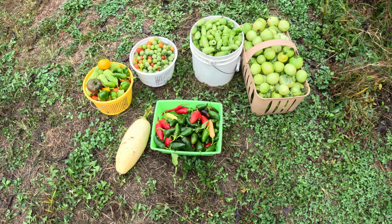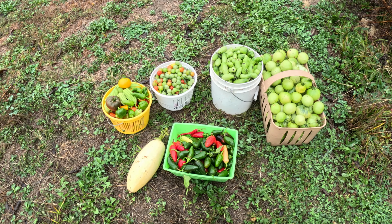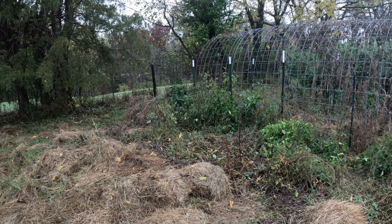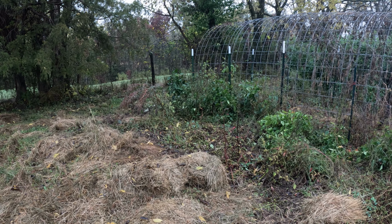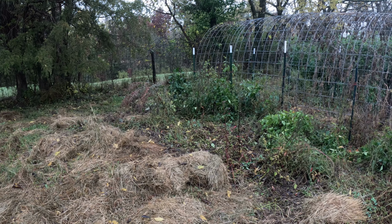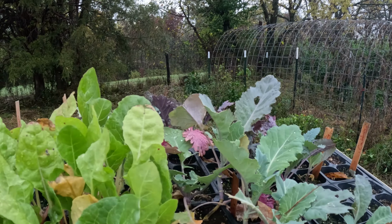So anyway, there is our last harvest out of the summer garden. Always sad to see it go, but such is the nature of it. We have seasons and that's a good thing. But before I leave today, I am going to plant these greens that I started.